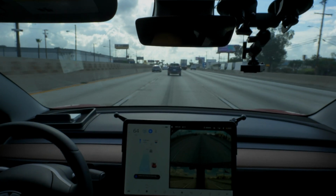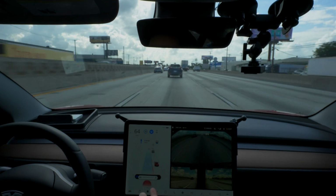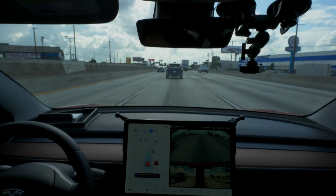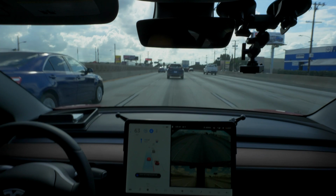So traffic is flowing pretty nicely this morning. Auto lane change wants to get into the left lane again. We're just following this car on this really bumpy highway in Los Angeles.